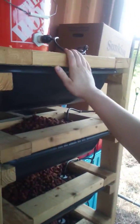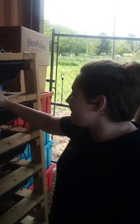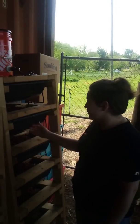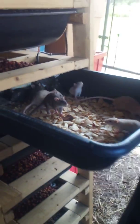Yep. Our grow up racks, we don't put more than 15. We try to keep 10 babies per one, and this is just what we have left over for right now from feeding all our ball pythons this last week. But we try to keep under 15 in each rack. I think this one has exactly 15 in it right now. Yeah, that's a good number. So we try to stay underneath that.